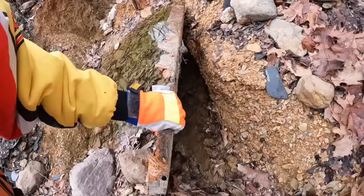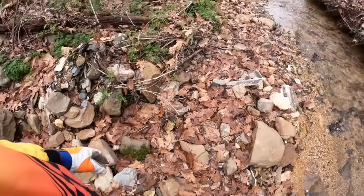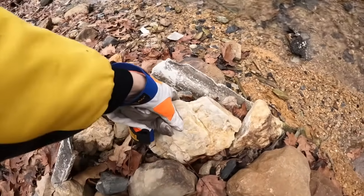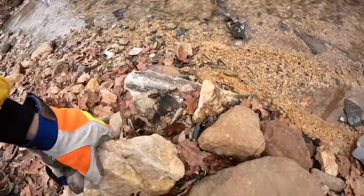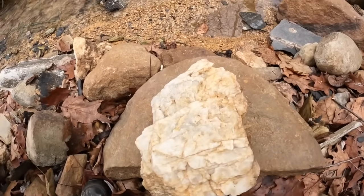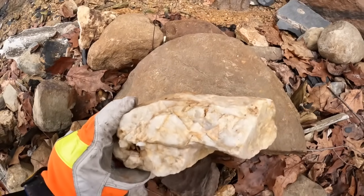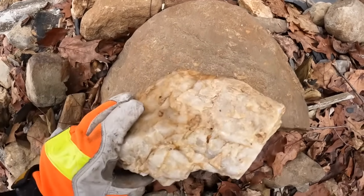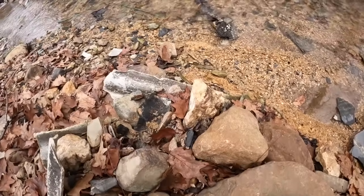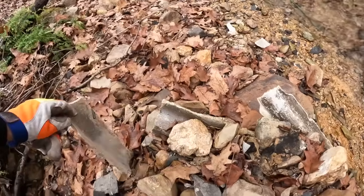Looks like a piece to a Bilco door. I don't know if any of you guys and girls are rock people. They had a quartz on that guy. Got a little shining there. These kind of quartz are like everywhere in Pennsylvania, or at least in the Slate Belt area, I should put it. Not everywhere in Pennsylvania, that's kind of crazy.